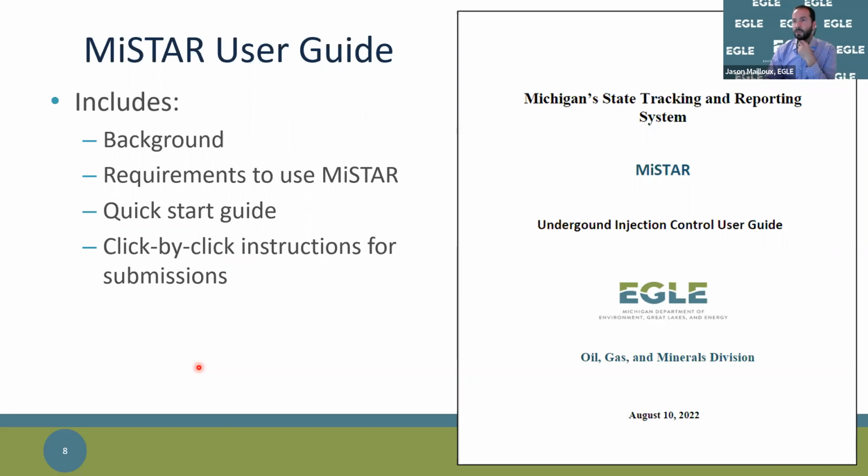So out there on the UIC webpage, which I believe is posted in the chat, there's a user guide, and that includes several things. It is a dense document. There's 130 pages, give or take. Part of the reason it's very long, there's a lot of screen captures. So there are really click-by-click, step-by-step instructions for each EDD.